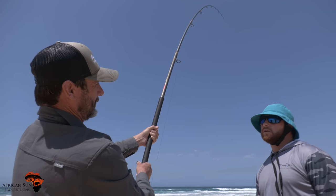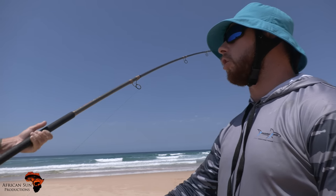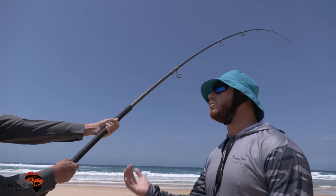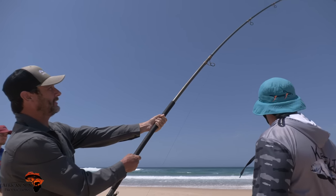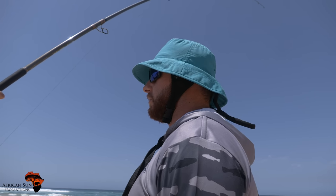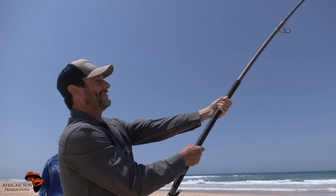So the raggy is the laziest shark compared to the bronzy. The bronzy takes a lot of line. But a raggy is a slow moving shark, so very slow, with the current, but they do get fat. So you can obviously feel there's some weight behind.